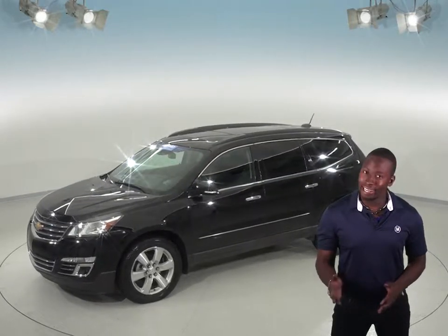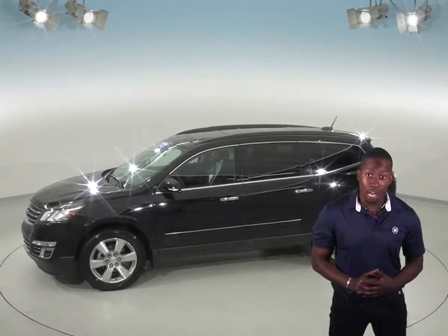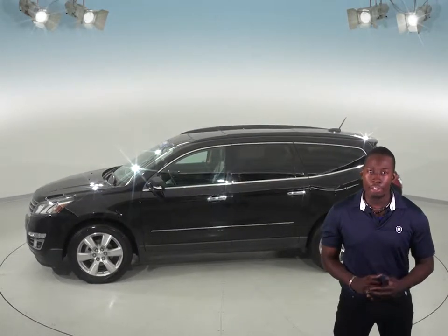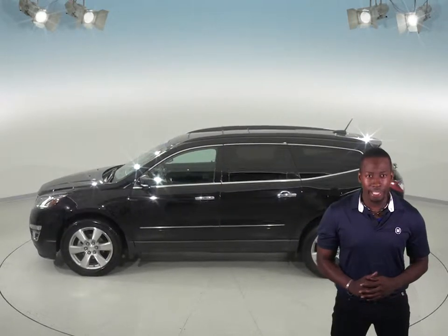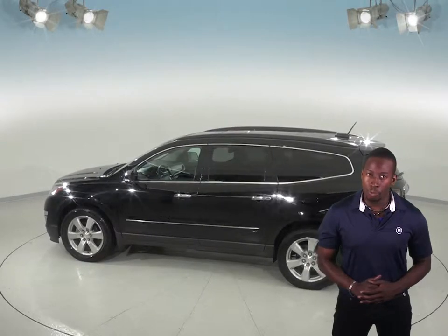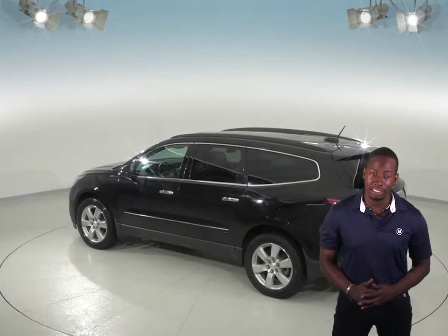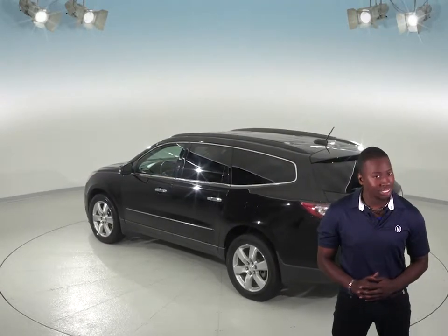You'll even be able to start and heat up this vehicle ahead of time with its remote start, perfect for those cold winter months, along with the heated front seats. Other great features for snowy winters, or really any inclement weather, are the ABS brakes, traction control, and all-wheel drive. There's also a rear view camera with backup sensors and parking assist to make parking and reversing safe and simple.